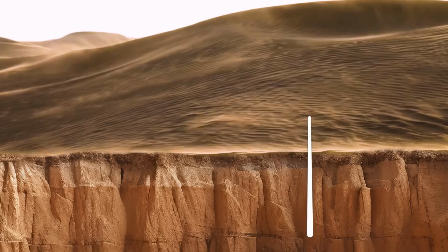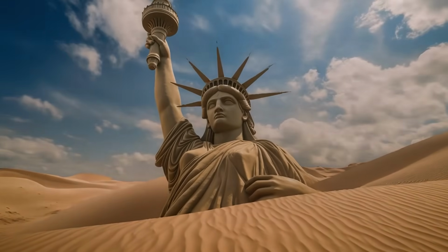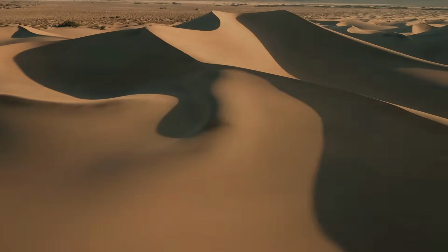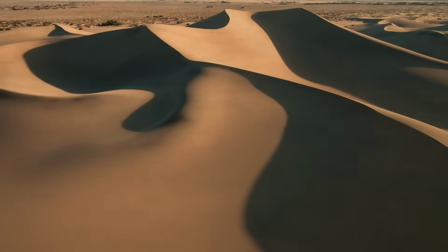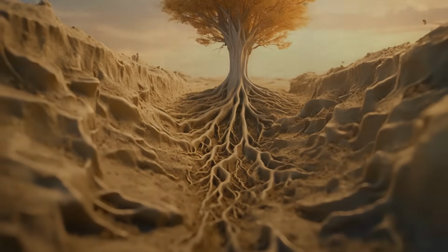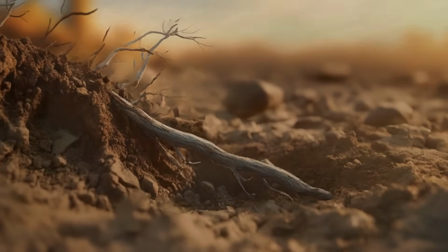The depth varies between 70 and 140 feet. That's not too deep. If you put the Statue of Liberty in a tall dune, half of it would still stick out of the sand. Its vast amounts in the Sahara were created by aeolian processes. That's Greek for wind. Over time, it blows and shapes the surface of the earth. In dry areas with sparse vegetation, winds erode the ground much faster.